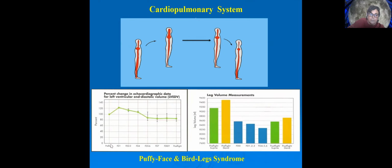So here you can see the pre-flight is 100%, so that's control. This is echocardiographic data of the left ventricular end-diastolic volume that was measured in space. And then you can see that on day 1 there is an increase in the heart size. And then it adapts, and on day 5 or 6, it's even below the control level. So you have an increase of about 20%, 120 here, and then a decrease of almost 20%. So you have a huge shift. And then it stays apparently in a kind of plateau. But it was a short mission because the post-flight was really showing the same change as during flight. But you can see here the change in the heart side of this cardiovascular adaptation.